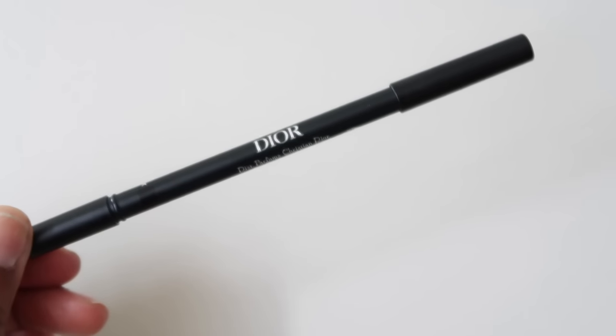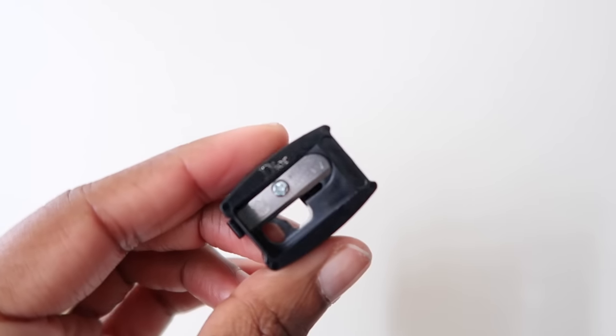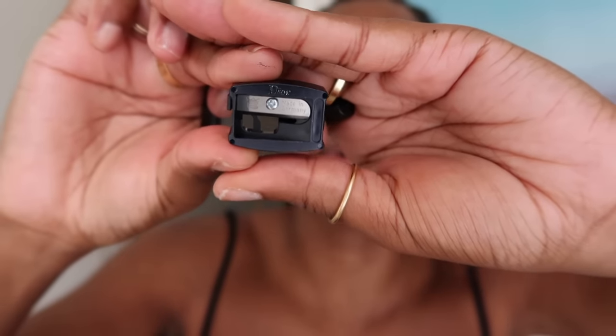Now we're going to go in with a bit of the Dior Show On Stage crayon pencil, and I love this for an eyeliner. Look how black and precise it is. I love that. And it goes on super smooth. I also love that this little pencil actually comes with a sharpener as well. Great little two-in-one deal. And how cute, the sharpener has Dior on it. I'll link this down below, available at Sephora.